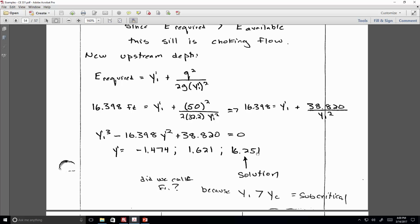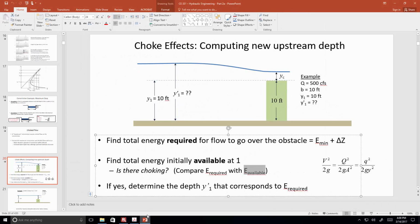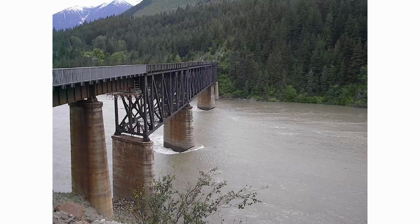Any questions about that method? So that's how you calculate the new upstream depth. Let's skip over this one and talk about channels that get narrower.